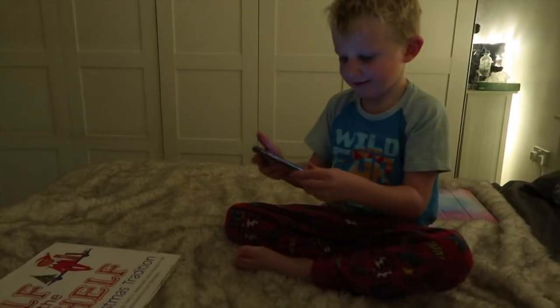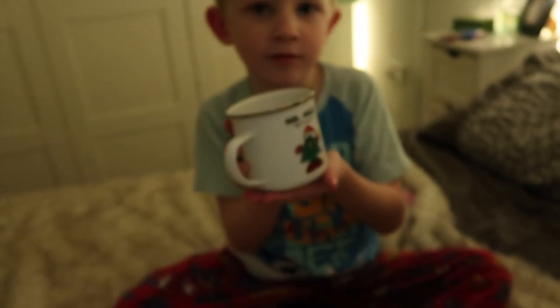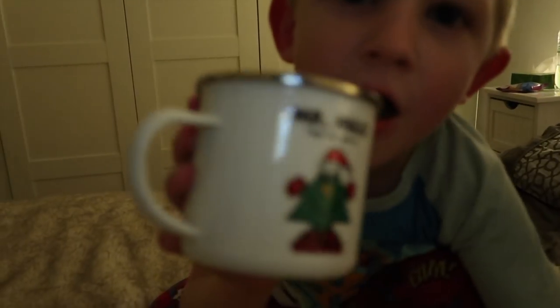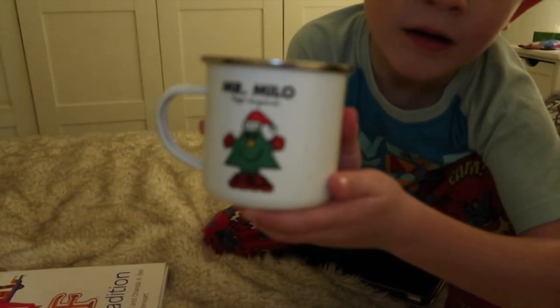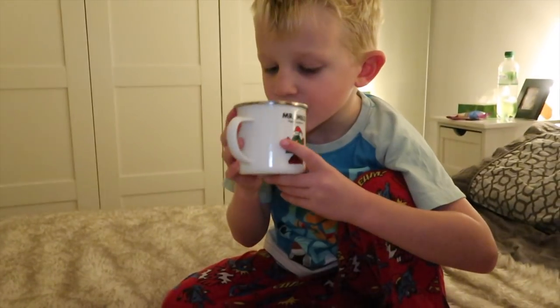So it's only 5:30 now, and Milo and I, what are you doing right now? We are settling in to read what book? Elf on the Shelf. Since we've just remembered to start looking for Elf again, we thought we would read the book. Look at Milo's cool new mug. It's Little Mr. Christmas or whatever it's called. And Mr. Milo. I love that. I think that's so cool.